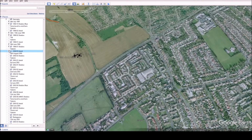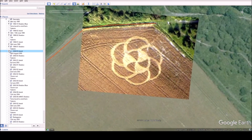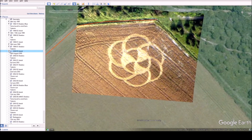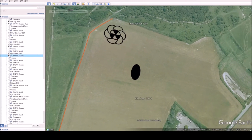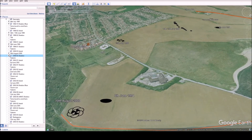The following year, the millennium, saw a 140-foot, 6-petaled flower appear in the very corner of this field. Just above the circle from 1994, and in the far corner of the cross dyke.